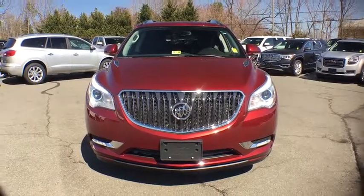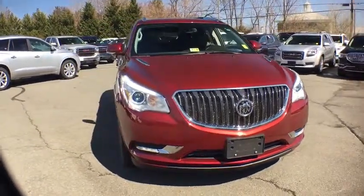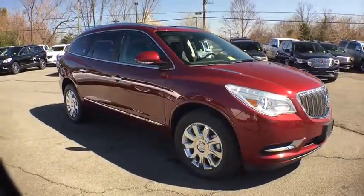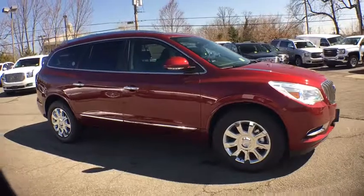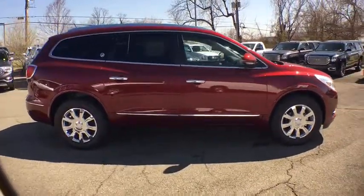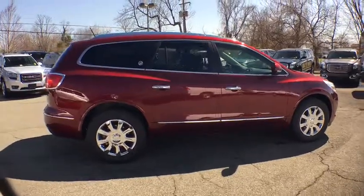2017 Buick Enclave. The Enclave offers three rows of seats standard, with seating for up to eight passengers. Not only is it roomy and stylish, but Buick really did its homework on this vehicle. They did not cut any corners. This vehicle has less than 100 miles.